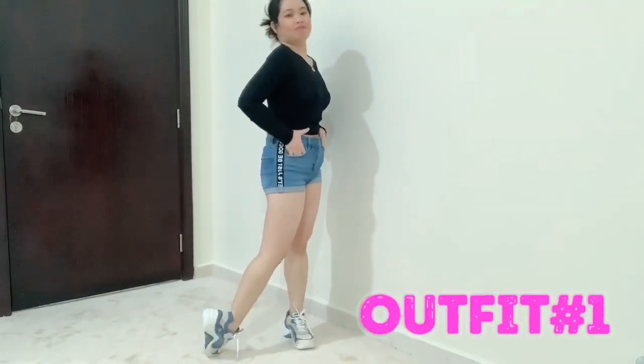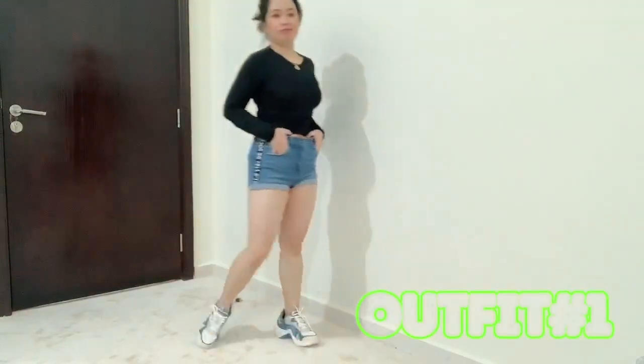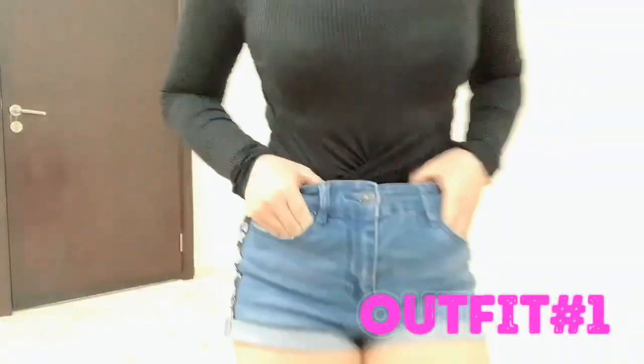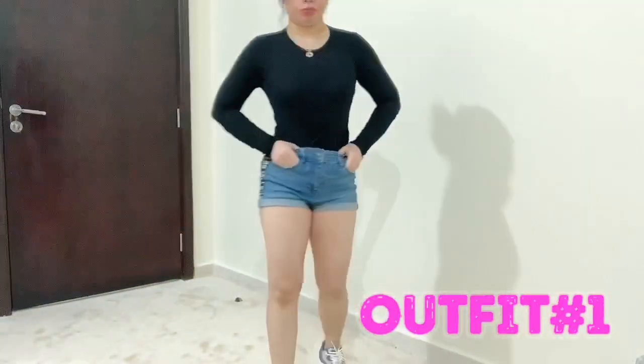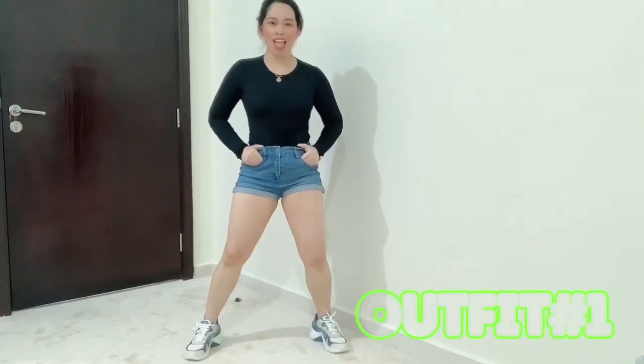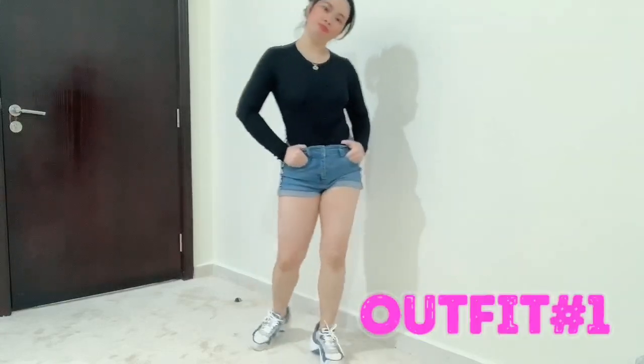And then I paired it with my Skechers, which I love because alam niyo na super petite ako and I need those height extension. Pinarisan ko din siya ng aking Swarovski na necklace and then yung Tory Burch na bangles.